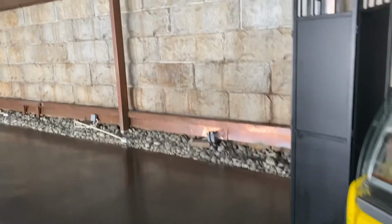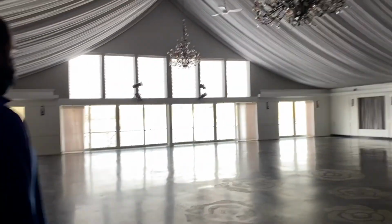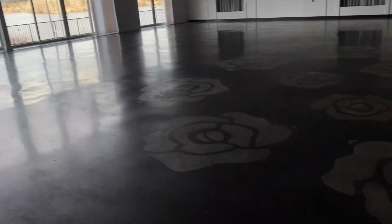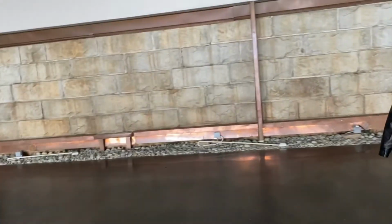It is so beautiful. This here is the ballroom, and if it did rain, or if we did choose to want to do an indoor ceremony, we would use this ballroom as the ceremony and the reception, and we could still look out over the lake if we did choose to have the ceremony in this location.